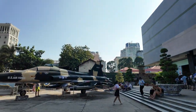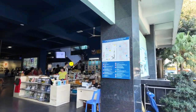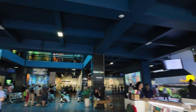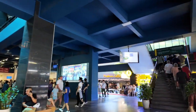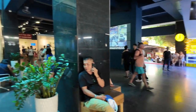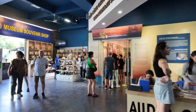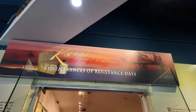Right, what do you want to have a look at first? Let's go inside. Right, so there's a little map. Souvenir shop. Cafe. Basically lots to see. Remembrance of resistant things.